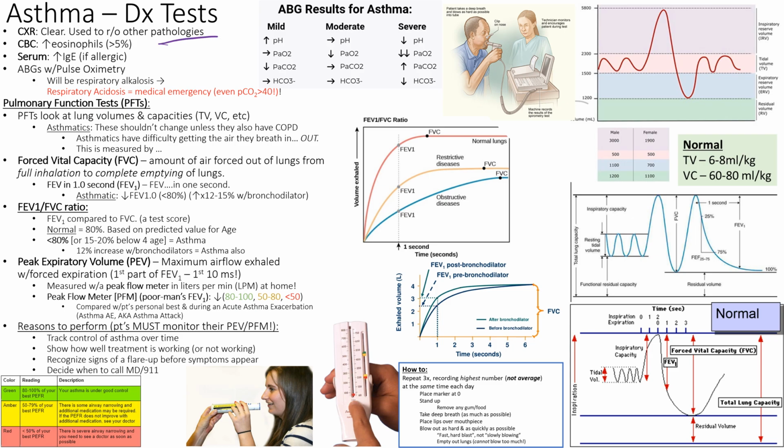All right, CBC. We can do a CBC and see if they have eosinophils. Eosinophils are for an allergic reaction. If you look at the white blood cell counts and you can see the differential and it says, oh, the eosinophils are elevated, that's a sign that they have allergic asthma, which is a variety of asthma. And then also allergies are because of IgEs, so you can actually assess your IgE level. If it's high, that could mean that you have risk for asthma.